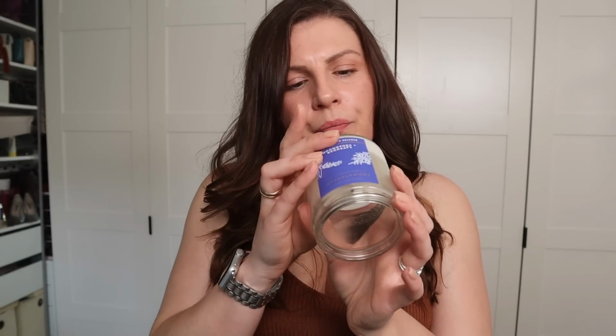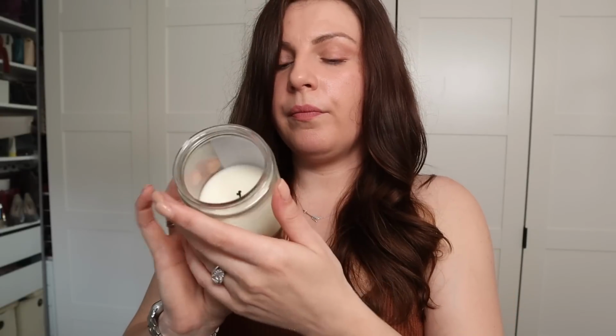I'm not a lavender person usually, but the lavender and cedarwood, it's like warm. What does it say on the bottom? Usually tells you stuff, doesn't it? But maybe it's not going to tell me because it's called lavender and cedarwood. It's giving me nothing, but that's basically what it is. It's just a warm, comforting smell, and I could burn this at any time of the day.